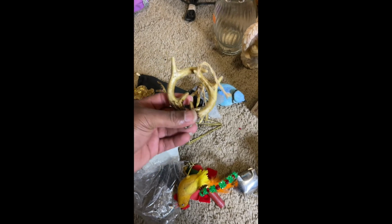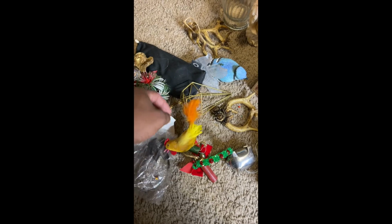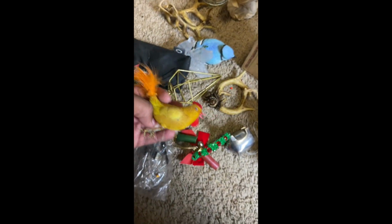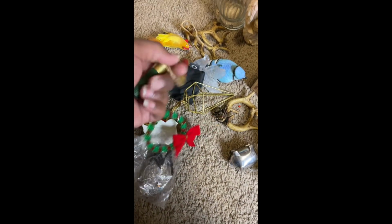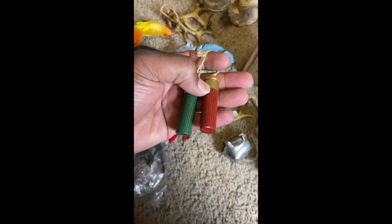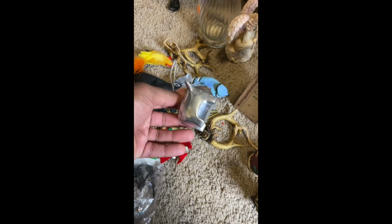There's a nice little 6-point. Another little, I don't know what that's supposed to be. This one was cool too. Shotgun shell ornaments. It all looks homemade. A little piggy bank ornament. Got some weight to it. It's made out of metal.